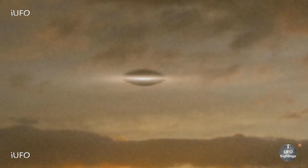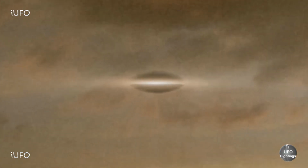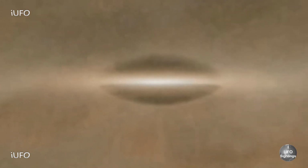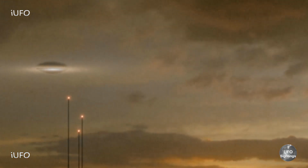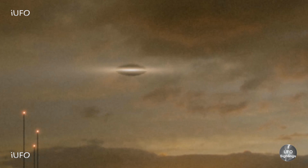We have more footage. It's being sent to us right now, so we'll most probably end up putting that on iUFOSightings.com. But here's an extreme close-up of the object, definitely a saucer shaped object. Great footage over here. Looks like in the beginning they were trying to focus in on it, it's a little bit blurry, and then it goes clear, and you can definitely tell it's like a tower with those antennas sticking out in this area over here in Mexico.